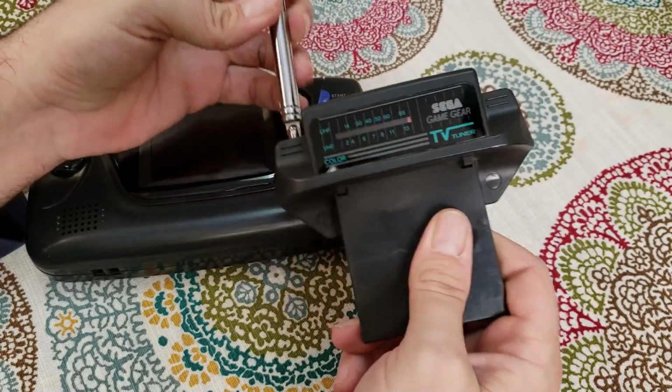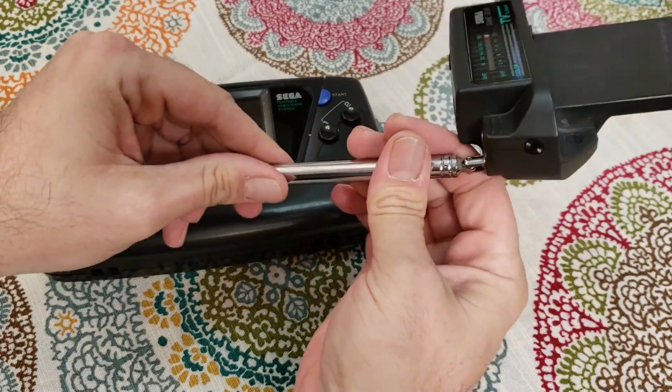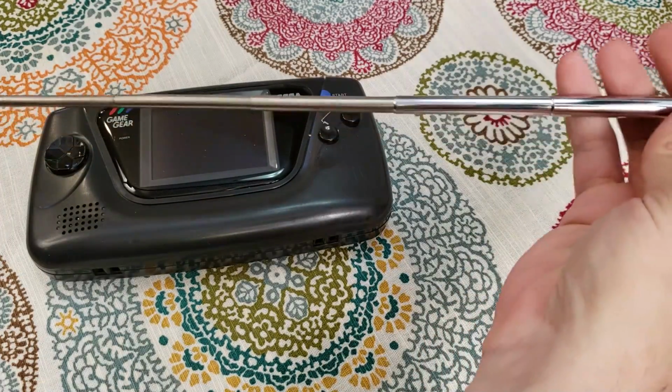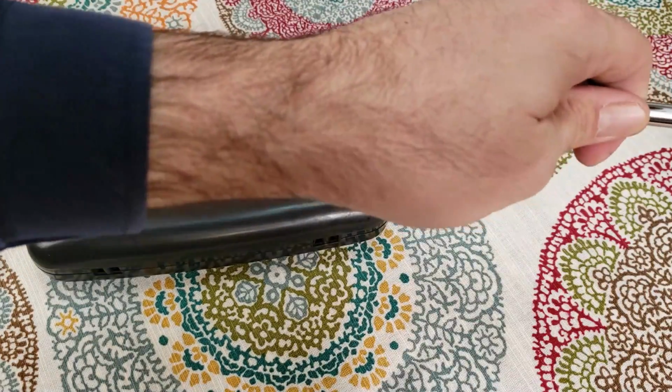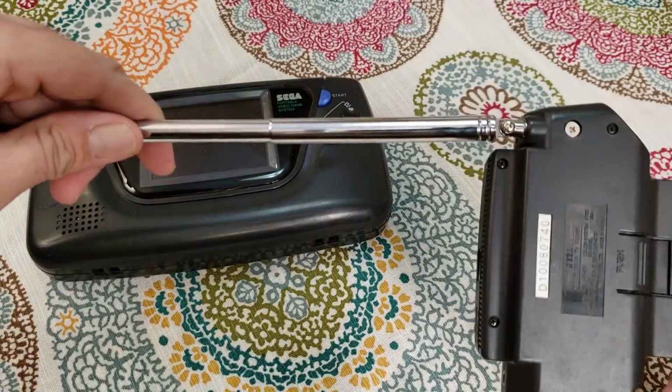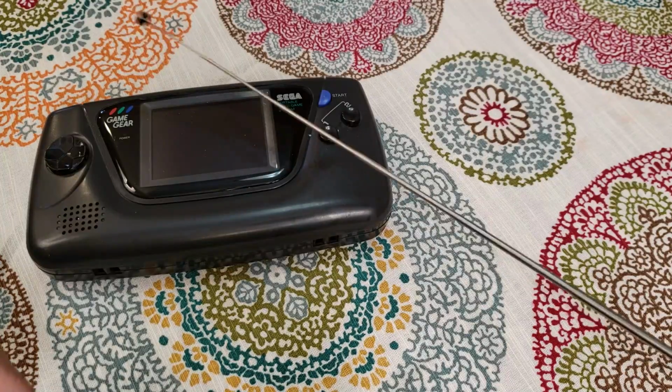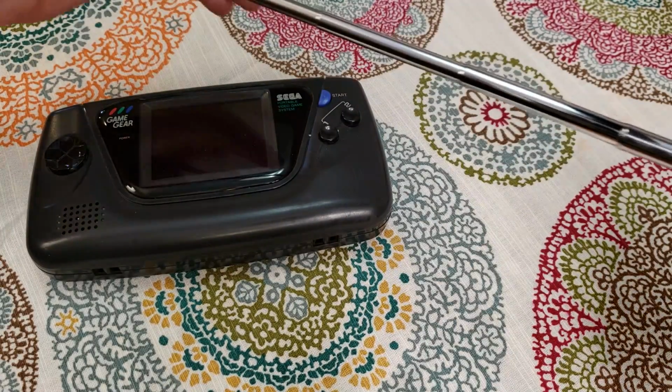And these are pretty funny too because they have an antenna, and I just want to show you guys how long this antenna is. There's no way I'm going to get that in the whole shot. Let me just show you. Here it is from the beginning. There it is. That is all antenna. That is ridiculous.